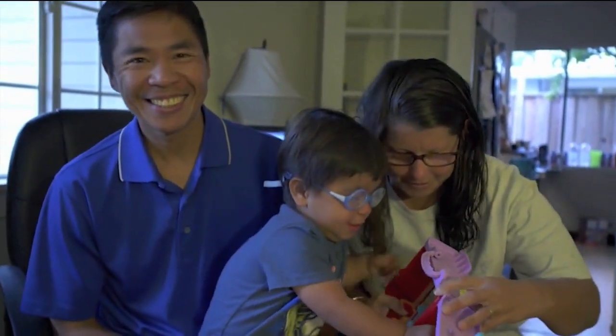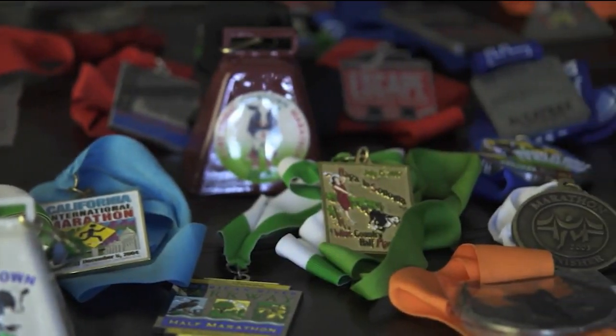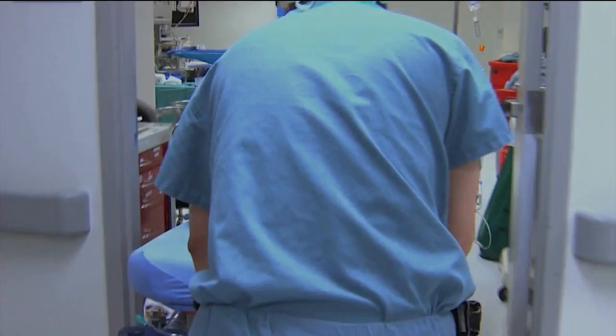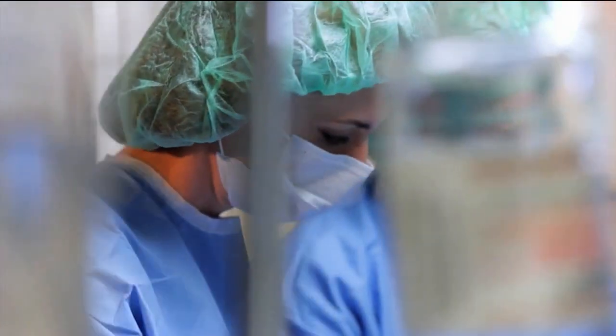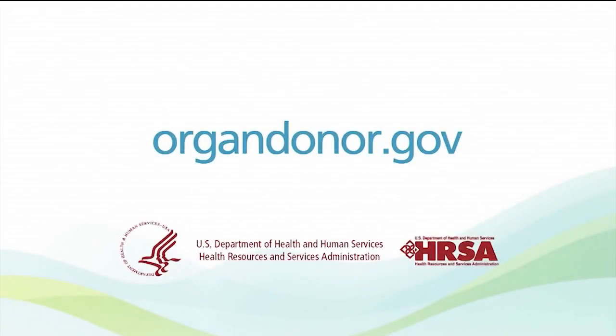Chris Domine is a husband, father, an athlete, even an Ironman. But 10 years ago, Chris's kidneys were failing. The doctor said, if you don't do dialysis, if you don't get a kidney transplant, you are going to die. Then Chris received a second chance, made possible by an organ donor. Your well-being changes from loss of hope to better times ahead. Imagine what you could make possible. Learn more and sign up as an organ, eye, and tissue donor. Go to organdonor.gov.